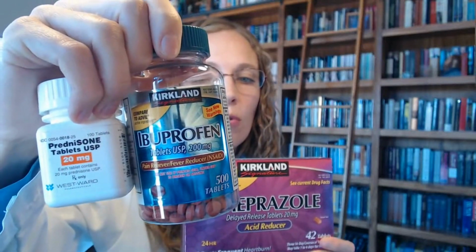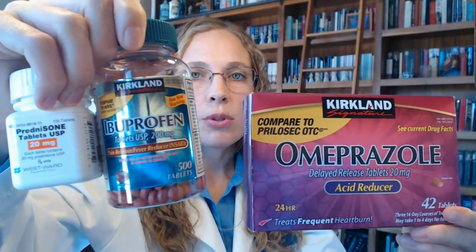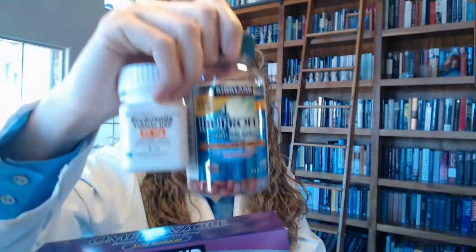Another stronger option to help prevent that upset of your gastrointestinal system is called omeprazole, or anything else ending in prazole. So you can compare this to Prilosec OTC, and other ones include Protonix or Nexium. There's a whole list of other medications that end in prazole, and any of those could be helpful to help prevent that side effect. So if you absolutely must take prednisone and ibuprofen, then you also need to take omeprazole along with it to counteract that side effect.